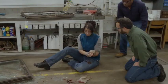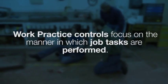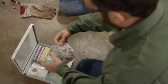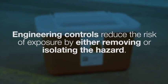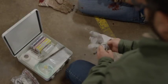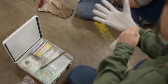Work practice controls and engineering controls help prevent the transmission of bloodborne diseases in the workplace. Work practice controls focus on the manner in which tasks are performed. For example, using personal protective equipment such as disposable gloves when performing first aid is considered a work practice control. Engineering controls reduce exposure in the workplace by either removing or isolating the hazard, such as providing an appropriate disposal container for needles. Your employer is required to examine and maintain or replace engineering controls on a regular basis.